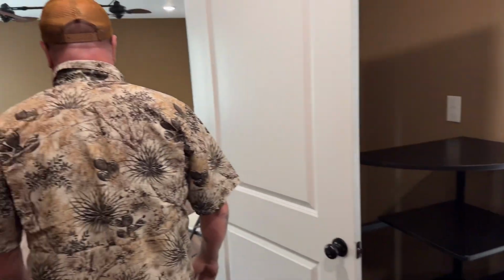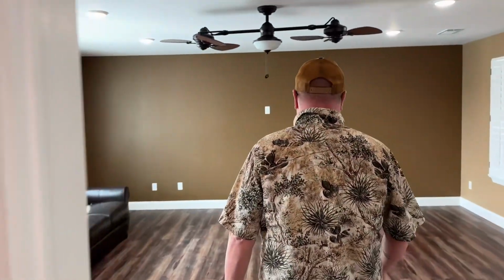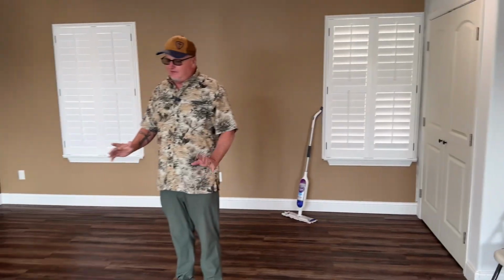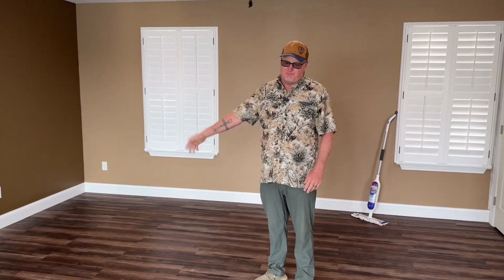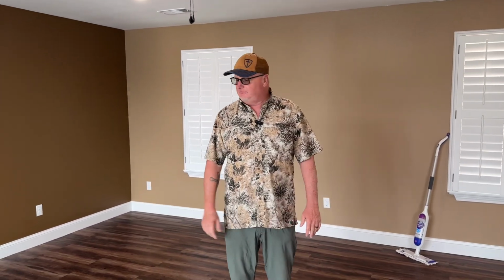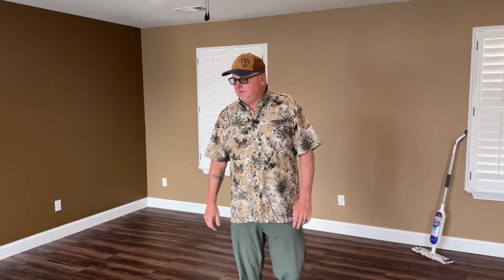But this right here is going to be our podcast room. And we're going to put this together with fold-out tables because we may have 2 people sitting around. We may have a round table. So the easiest thing for us to do is have fold-up tables and sit up whichever way we want to. But we just wanted to show you what we was planning on doing.